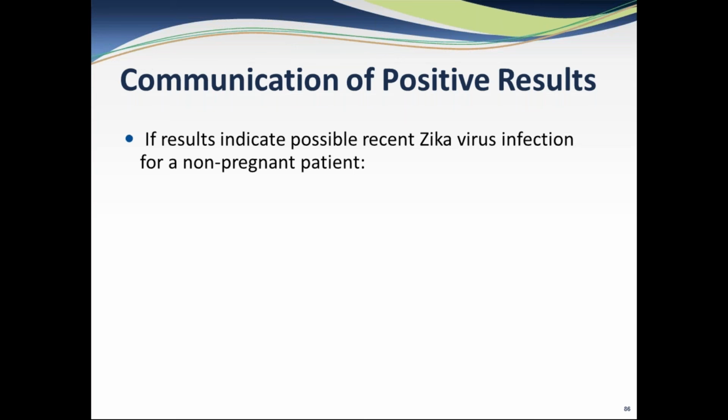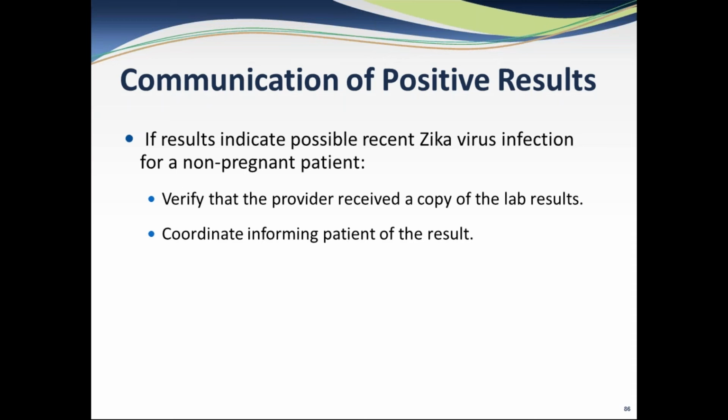If the results indicate a possible recent Zika virus infection for a non-pregnant patient, make sure that the provider gets a copy of them. Coordinate with the provider who's going to inform the patient. A lot of times the patient knows that the provider ordered the test, and so the patient is expecting to get that result from the provider. Educate the provider on preventing transmission and ensure the patient is educated on preventing transmission.